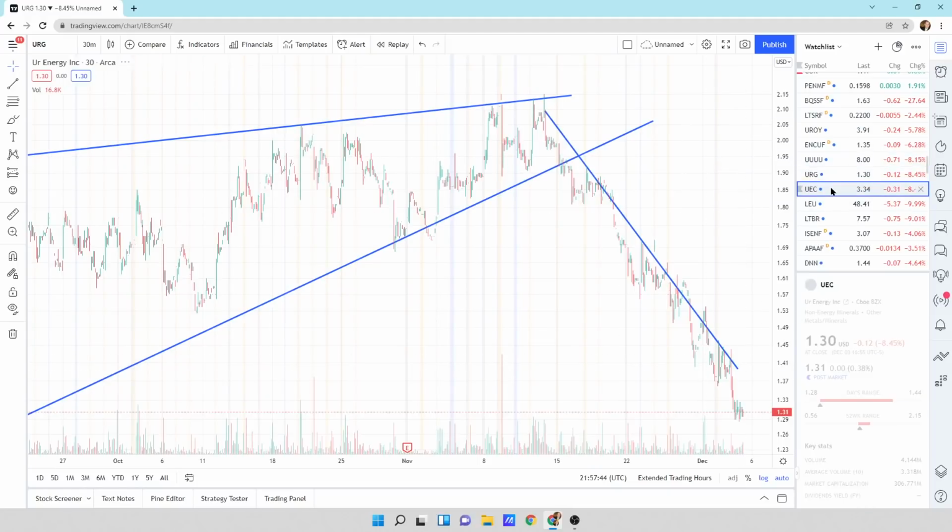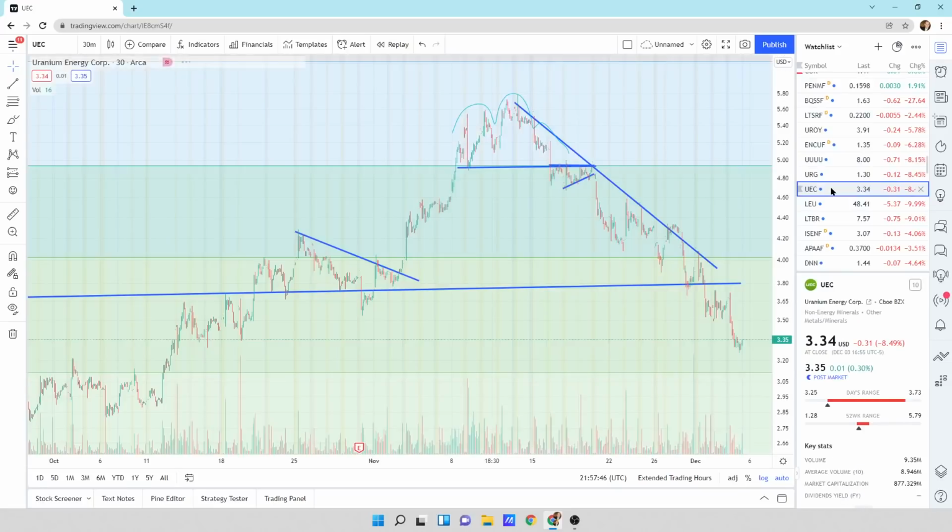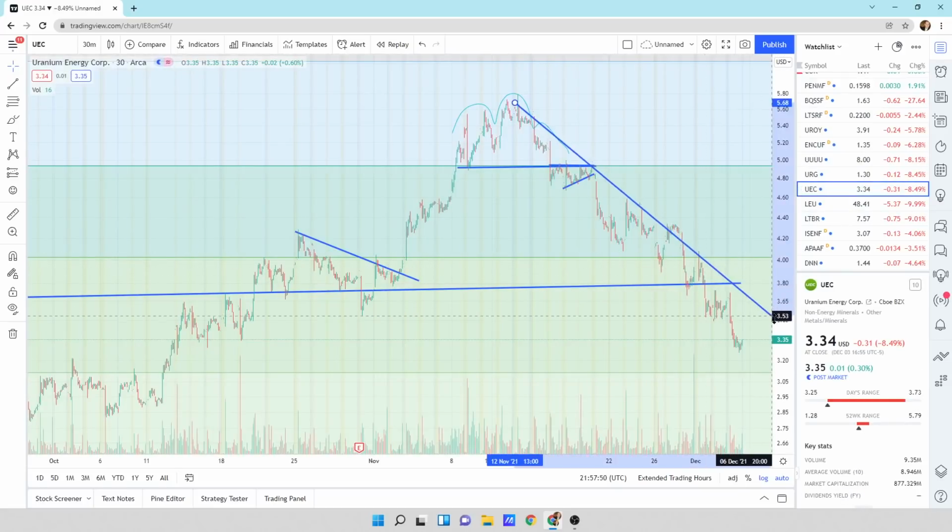Downtrend line, still in downtrend for URG. Uranium Energy Corporation, still withholding the downtrend line. I would not be a buyer yet.